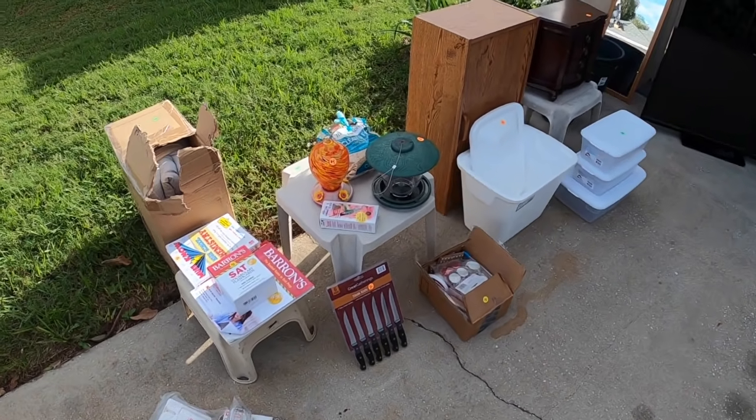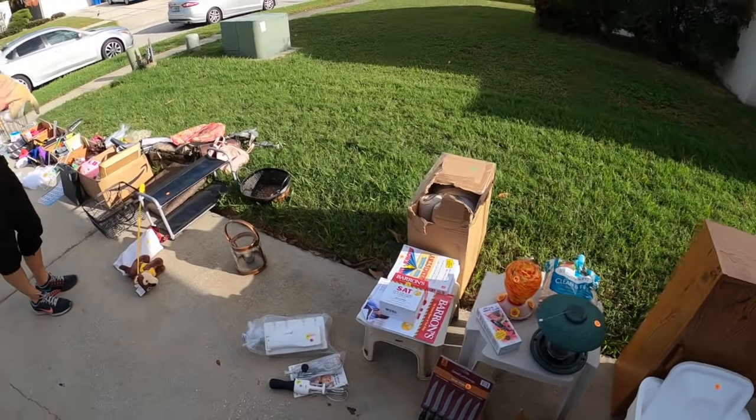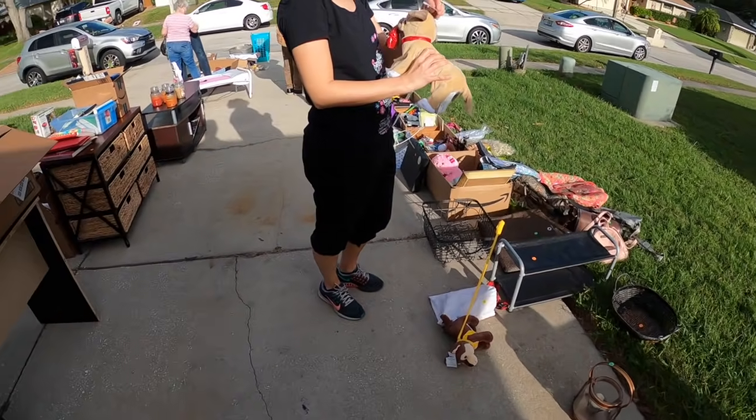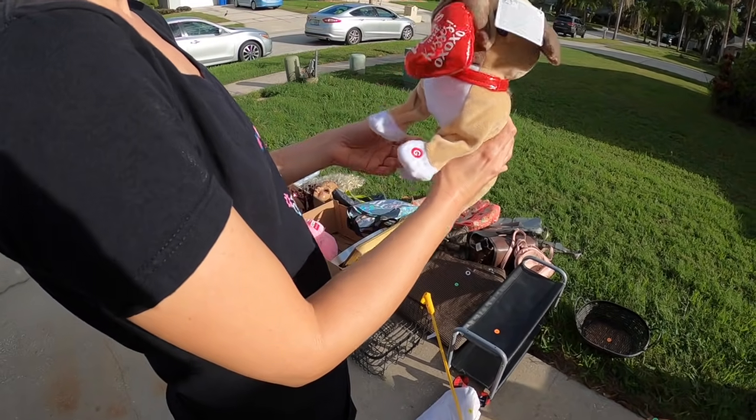Patio set. It's a little loft seat and two chairs on a table. Gotcha.